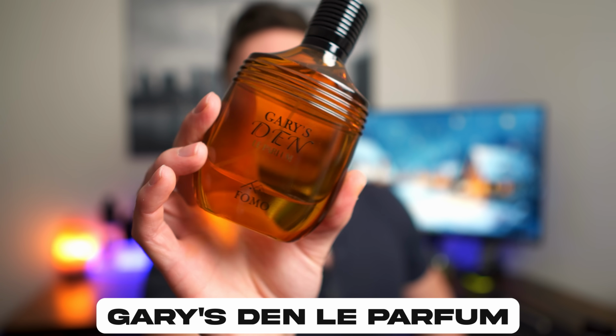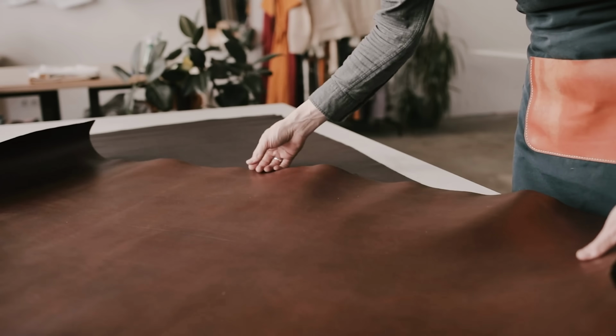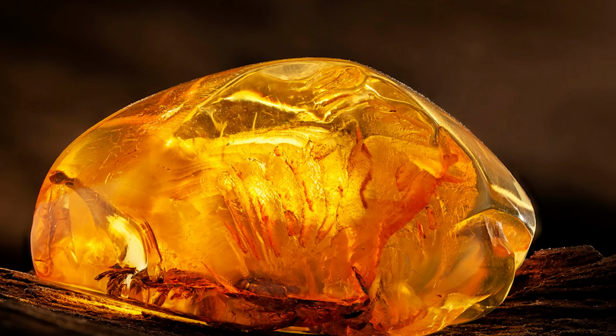You could use Detour Noir to stand out, or I would add something like Gary's Den Le Parfum. Choose between one of these. This is basically a kind of mashup or a kind of combination of Dior Homme Parfum and then Dior Homme Intense. So you're getting kind of a leather animalic edge with also some rose. You're getting some powdery type of iris in here, a little bit of an amber scent profile as well, and it's very sweet and it's very loud and attention grabbing.